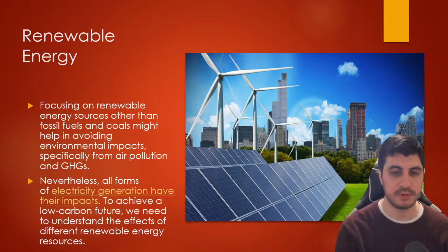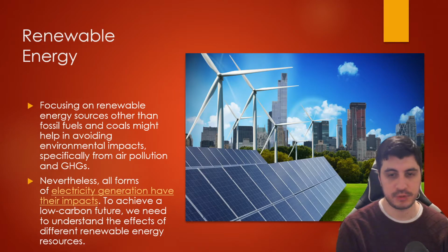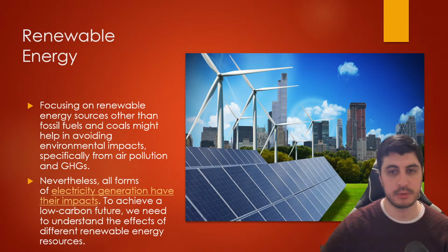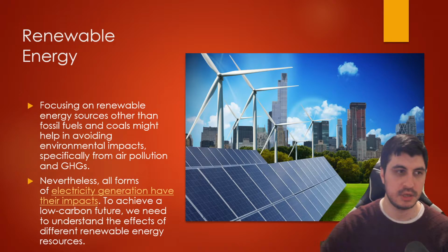Nevertheless, all forms of electricity generation have their impacts. So to achieve a low carbon future, we need to understand the effects of different renewable energy resources. You're probably going to be surprised to learn that some of these renewable energy sources do have a bit of a con side, I guess we'll say, or some detracting stuff that's not going to make them as appealing as you might have thought initially.